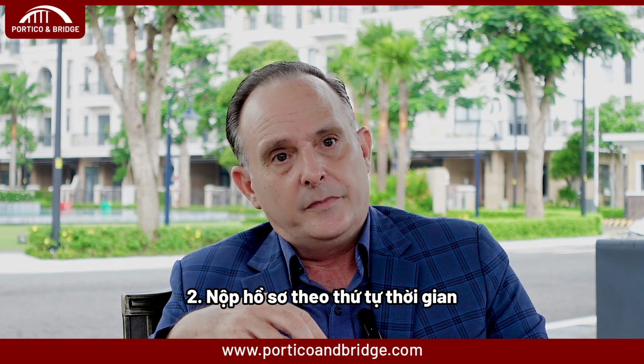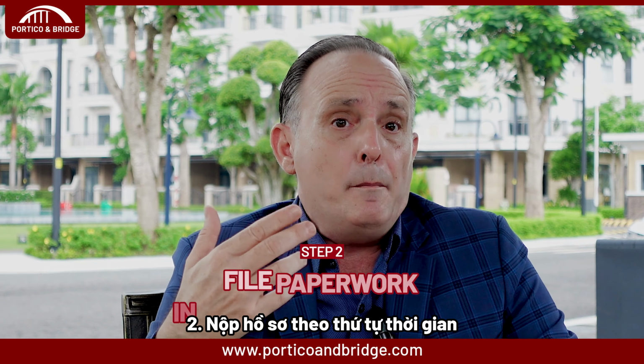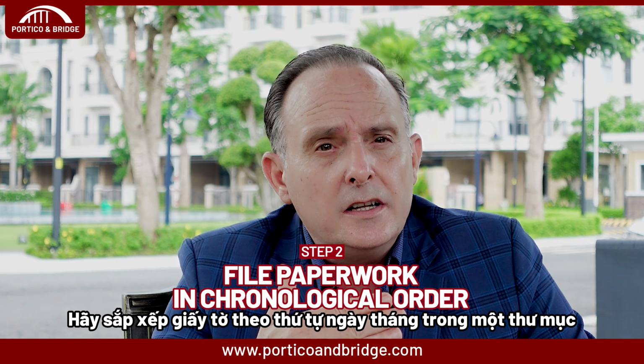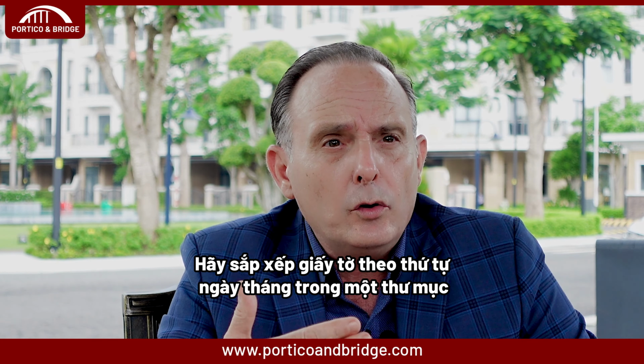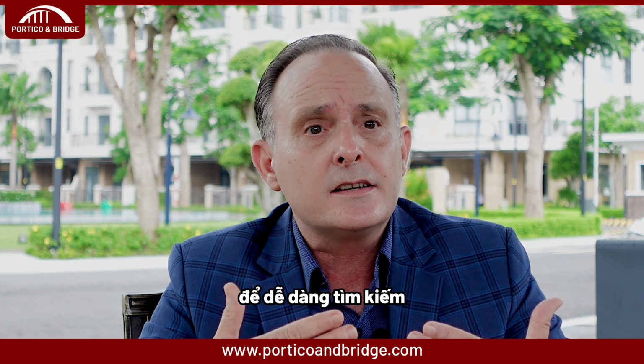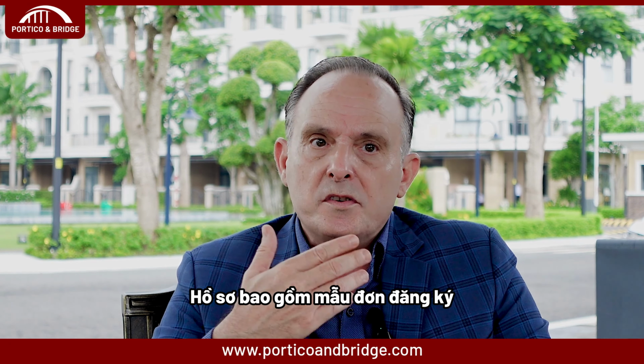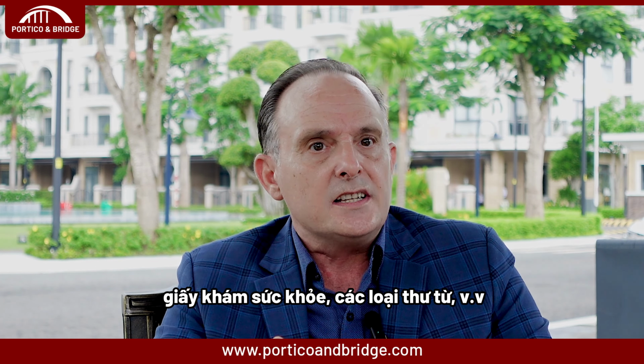The second tip would be file paperwork in a chronological order. As you receive documents, file them in date order in a folder for ease of reference. Include things like application forms, medical exams, correspondence, etc.